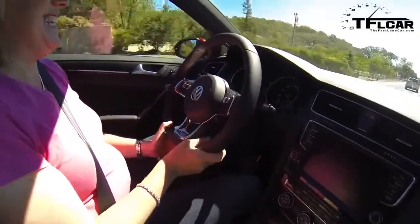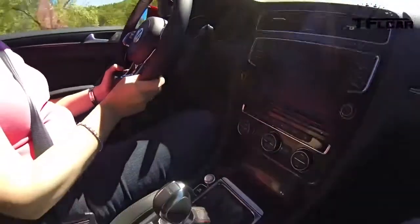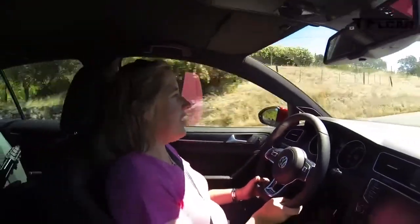Do you feel any torque steer there? No. Actually, you don't. You really don't. This is a well-designed car. I mean, if you like to drive, you're going to like driving this.